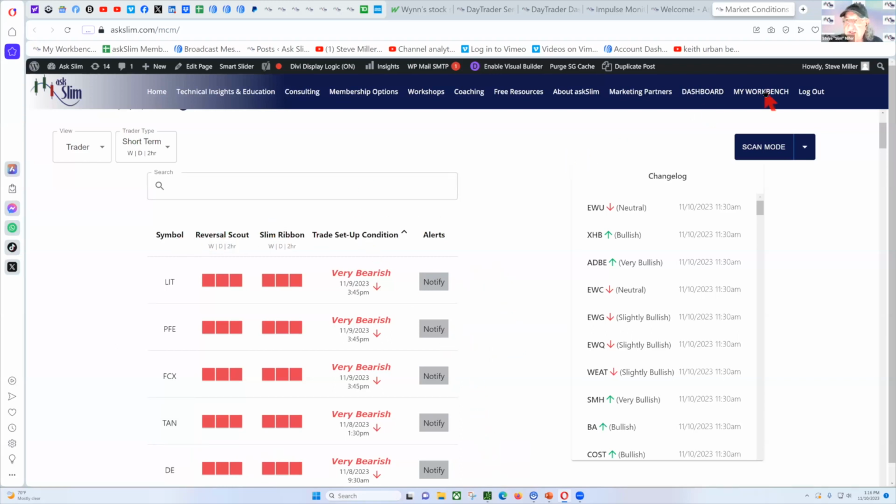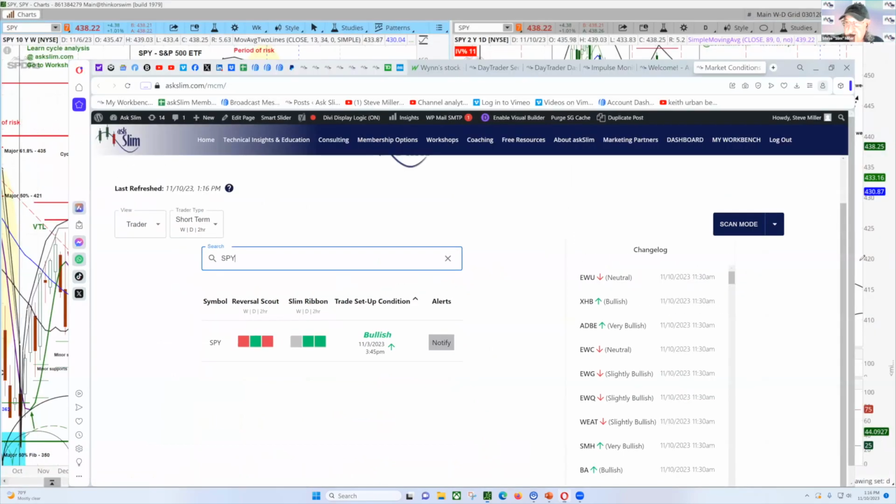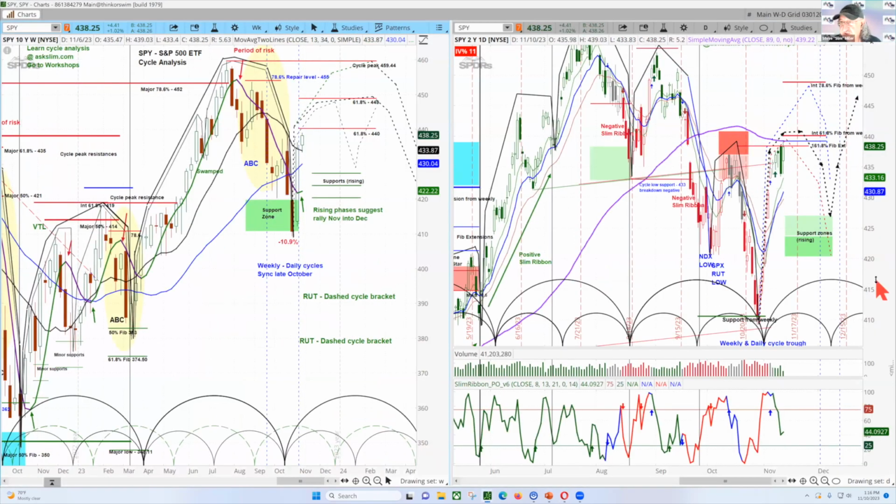So that's a look at the MCM. I think it's extremely valuable. I wanted you to see what that looked like on the stock market. If I just go to SPY here, it just brings it right up, and you can see it. So market condition monitor makes you get that. Conditions for the stock market are bullish, as you can see very clearly in this analysis.